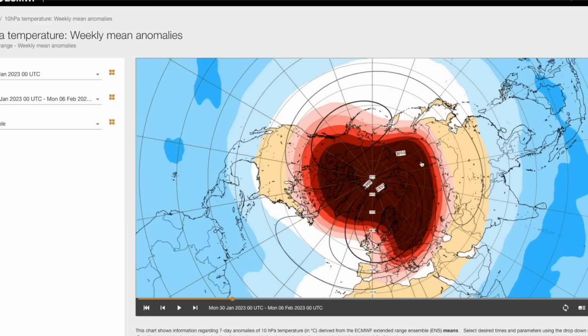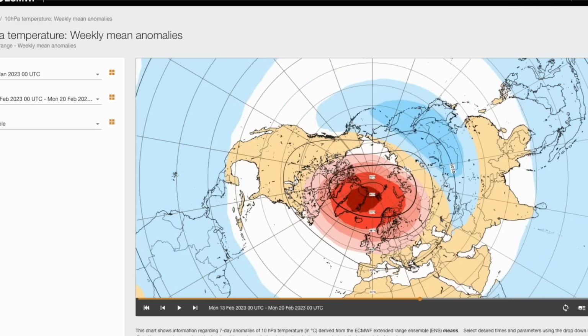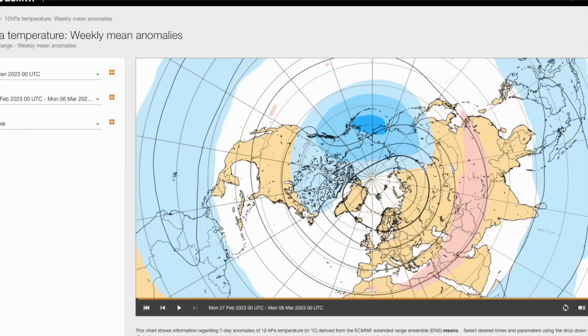If you move on to the first week of February, you can see that's when the ECMWF weekly mean anomalies are showing the polar vortex again obliterated, really. Darker reds showing very warm air for the stratosphere right above the North Pole, and that continues all the way to the end of February, where eventually it looks like the polar vortex may form or may move back towards the North Pole. And again, that may be too late to change the fate of winter as we head towards the last week of February.